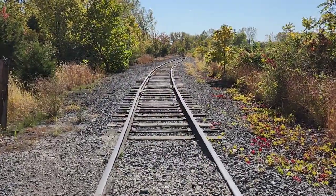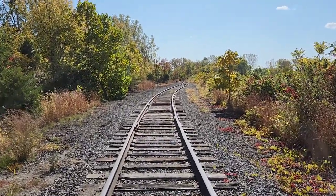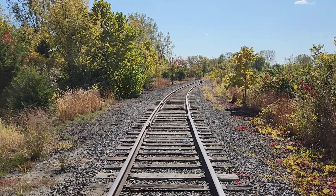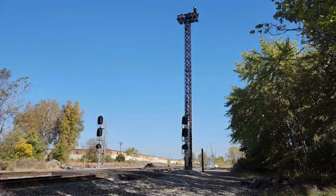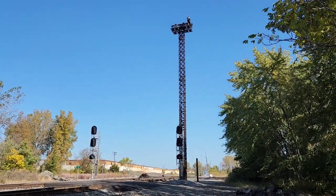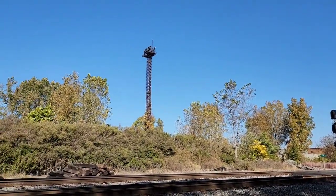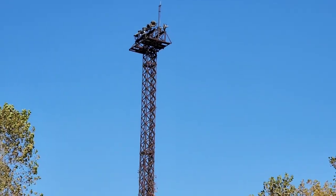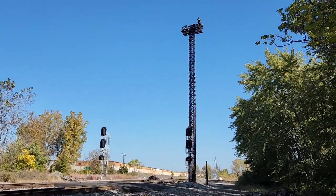There's a few tracks still roaming around. There's a scrap recycling place to my left. A lumber yard kind of behind me. But it's kind of a cool little place so far. Norfolk Southern's main line still runs through this old yard. And there's still a couple remnants of the old lighting towers. So yeah, maybe while I'm here we'll catch a train.